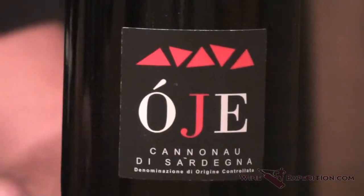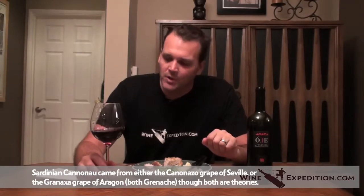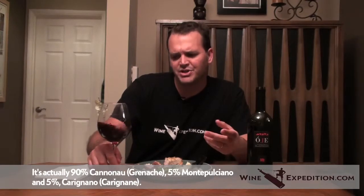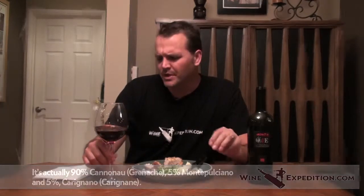It's a 2007 red wine, and I have myself a little herb-crusted pork, which I'm excited to have a bite of. Now, this grape is the Cannonau grape. Before you go Google that or look it up, I'll tell you right now, it's Grenache. Just another Grenache with a different name. This is the name it goes by in Sardinia. It's a blend. I think it's 90% Grenache with a little Montepulciano and something else.